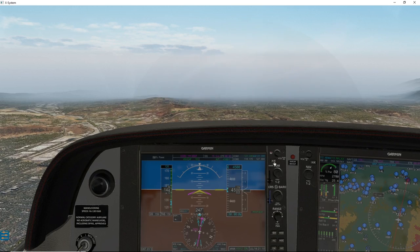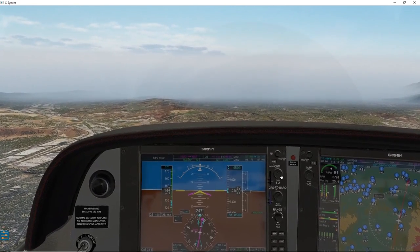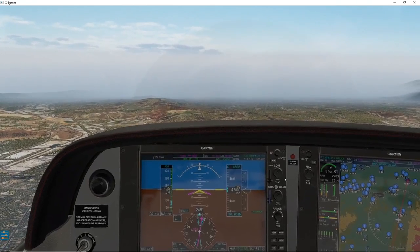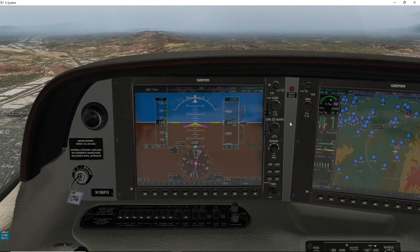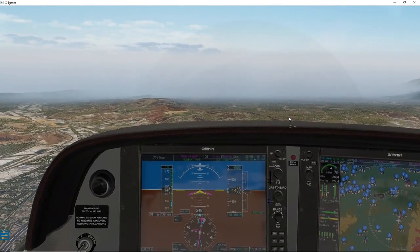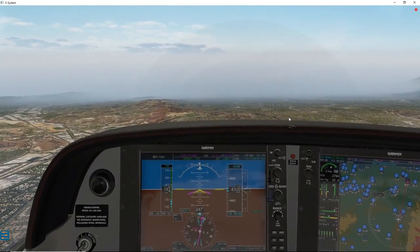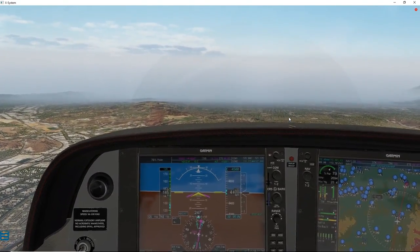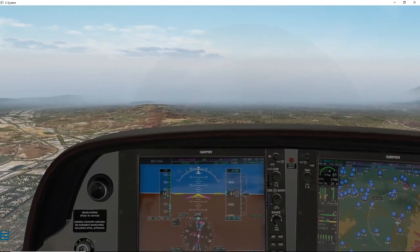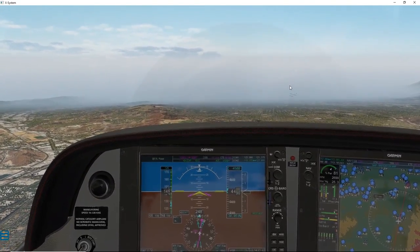Vector 427, contact LA Center 128.6. We're on 6 Drive 5, report the airport in sight. Do not have the airport in sight just yet for November 116 Bravo. Altimeter 3004.